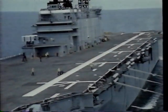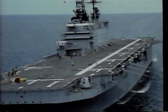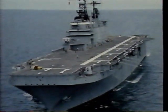On first glance, ships like the Saipan resemble regular aircraft carriers. In fact, there are substantial differences. The biggest difference between the LHA and the regular aircraft carrier as we know it are the catapults and arresting gear. We don't have catapults and arresting gear.